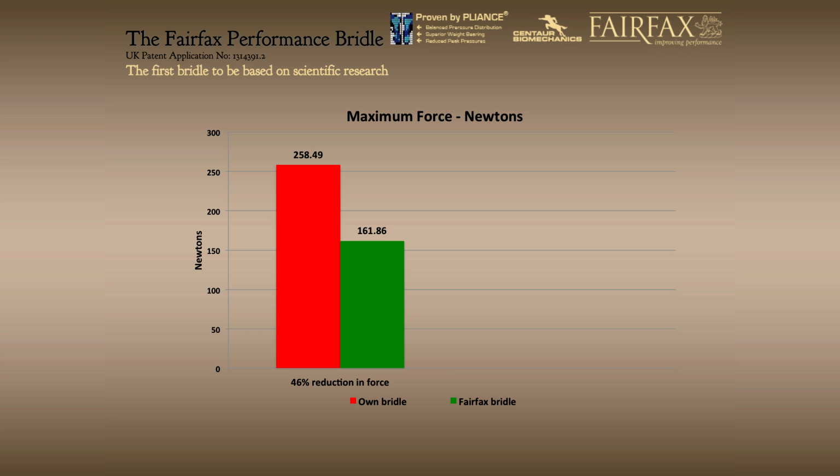As the study went on, we reversed it as well, because some people would say, yeah, but the horse is going better because it's warmed up. So as part of the scientific study, we would have to reverse it over different days. So they would start in the Fairfax and then they would go back to their own bridle.